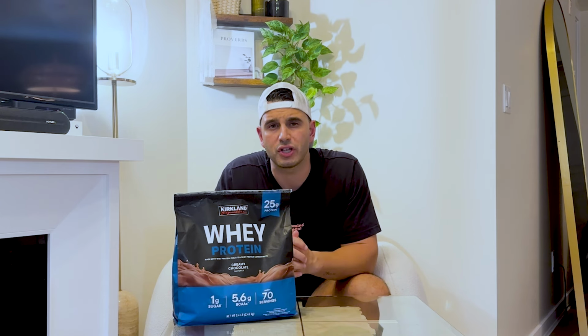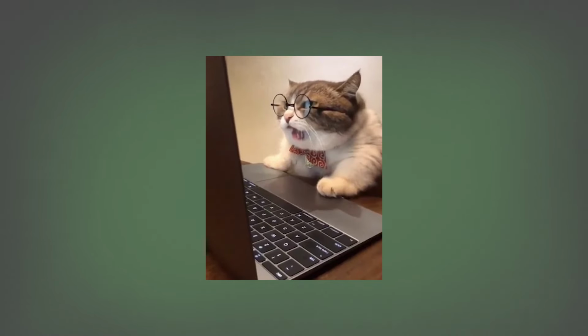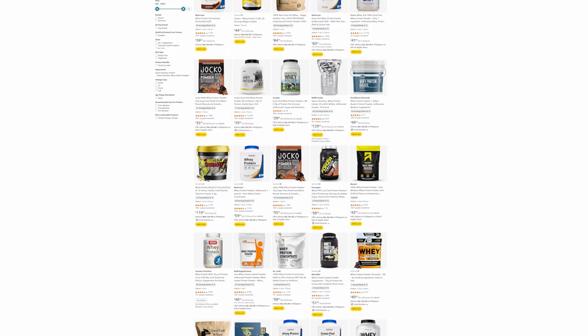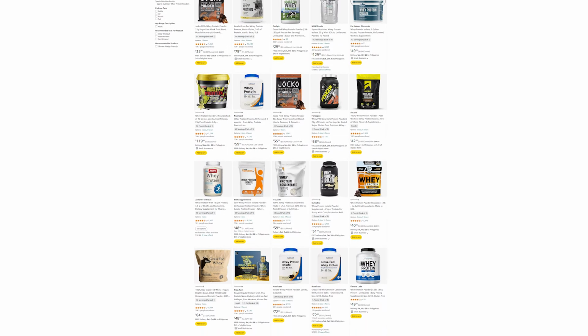Number 3, not set up for international distribution. Currently, Costco only offers this protein within the United States. If you're a resident outside the country, like Canada, you likely will not have access to the Kirkland Whey protein. And since Costco products are not sold on any other platform, including Amazon, if you are outside the United States, you are out of luck.